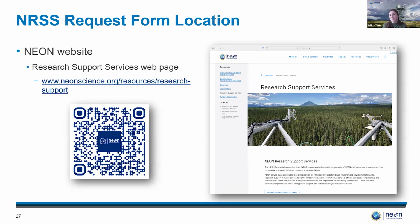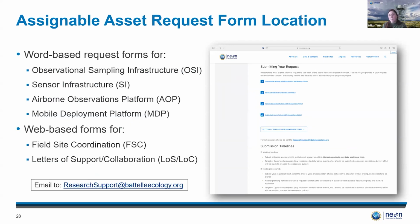There we have documents for you to request one or multiple research support services. On that webpage, we currently have web-based request forms for our OSI, SI, AOP, and MDP projects. The requests for field site coordination and letters of support are web-based, and we're actively working to get all of the forms updated to be web-based.